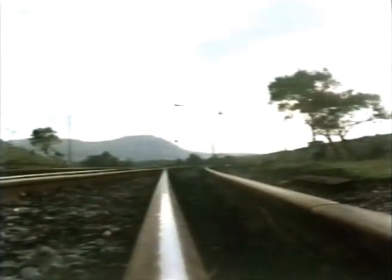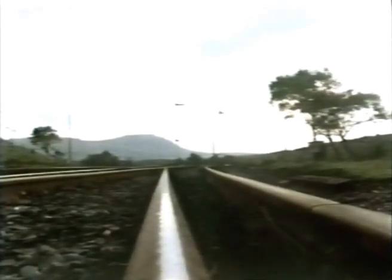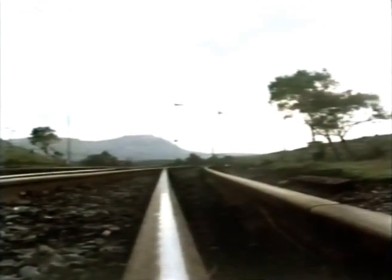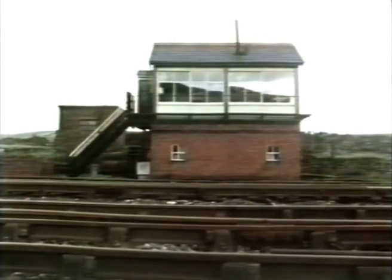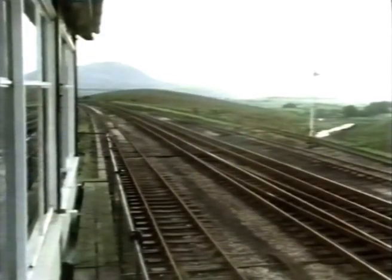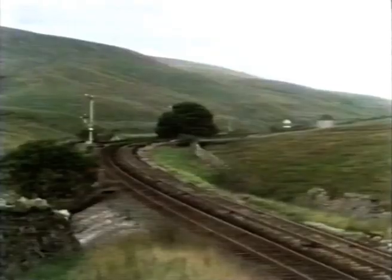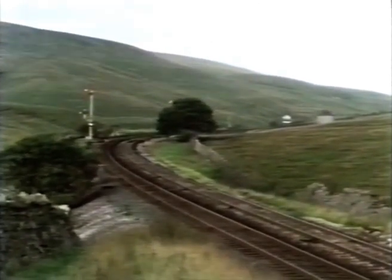Blea Moor is the most inhospitable place between Carlisle and Settle. Wild country as empty today as it was a century ago. With a signal box so remote, no road leads to it. Buffeted by winds strong enough to lean into, which can blow for days. The men who keep a lonely vigil here rely on the tea-time goods train from Appleby to supply their drinking water.